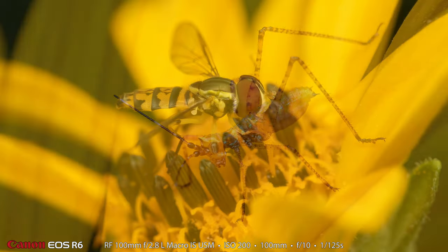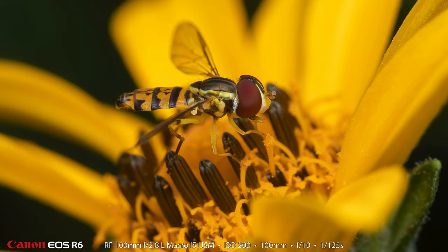I was happy to get a photograph of it, and I got an even better photograph of it later. This bee is an Eastern calligrapher, and this is the second time that I have photographed one of these. A couple of weeks ago, I got another shot of one of these calligraphers.